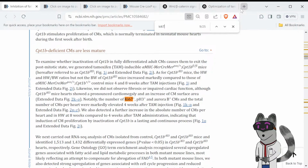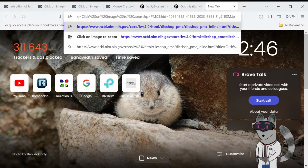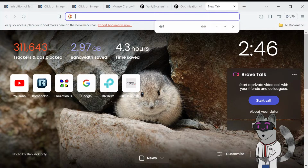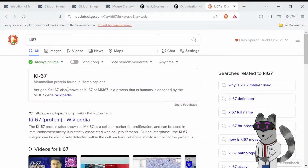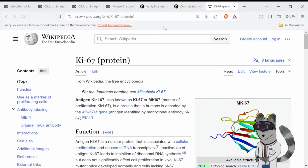All right, when it happens like this, just look it up. Ki-67. There we go. But this must be it. Antigen is a nuclear protein associated with cell proliferation. Yep, it is. I was right. I knew I wasn't crazy. It is a cell proliferation marker.